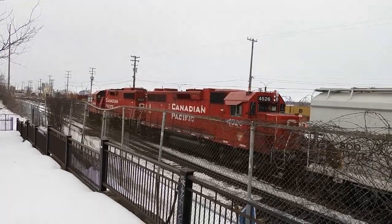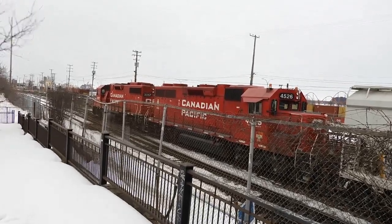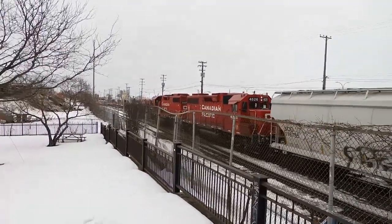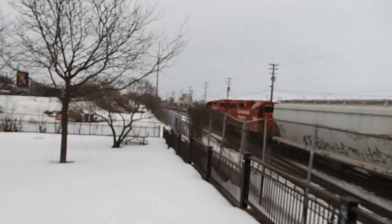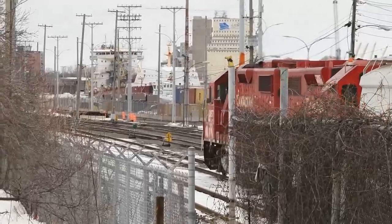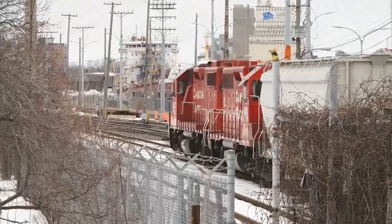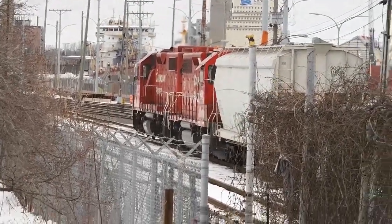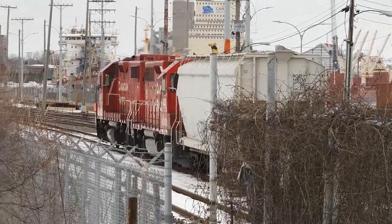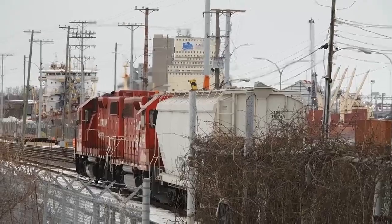Sweet. Never get tired of that song. Wow, I can't believe it. I saw, what is there, like two or three? There was at least two of those Genset Port of Montreal switchers working. And now this. And I'm like, are they leasing them from CP, or are these guys just doing their own thing, I don't know. It's interesting.